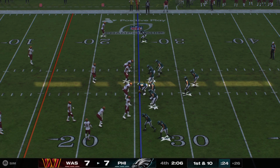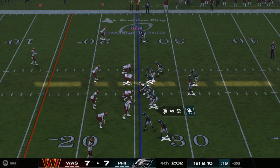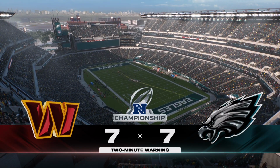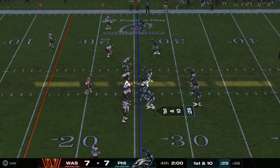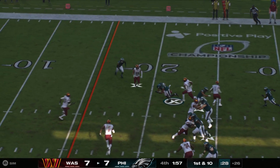All 3 timeouts plus the 2-minute warning. Here's 1st and 10. Getting down to the good stuff. All tied with 2 minutes remaining on EA Sports. So it's Eagle football here as we get you reset. Here's 1st and 10. They've got a 1st down in field goal range already.